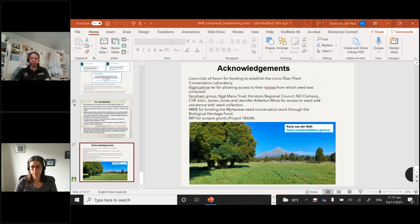If we want to continue, we have to make sure, because we do not want to put all our resources into seed banking at -18 for ramarama specifically, if it's not the right way to go. So verifying and confirming that this is applicable to wider collections as well is really important.